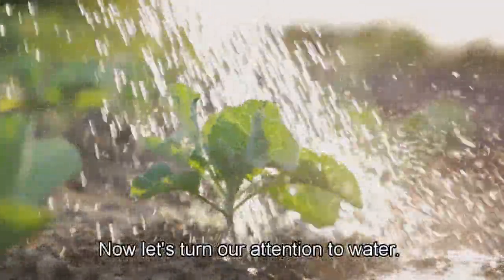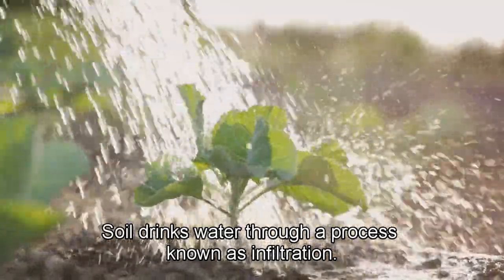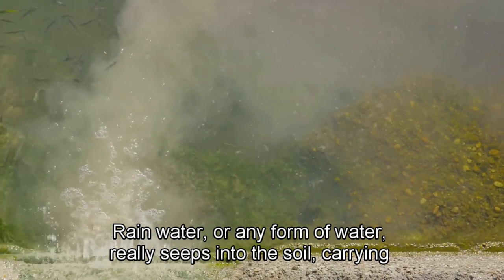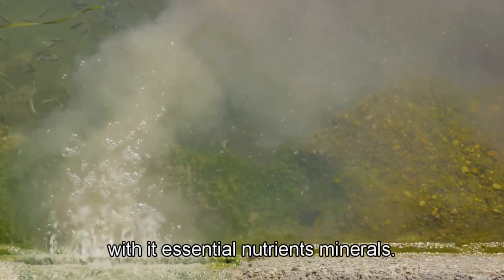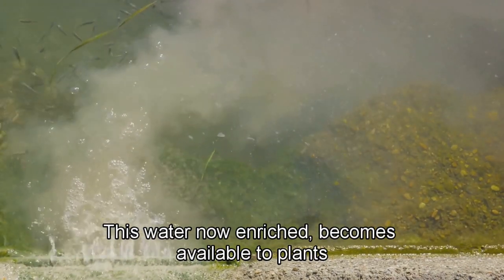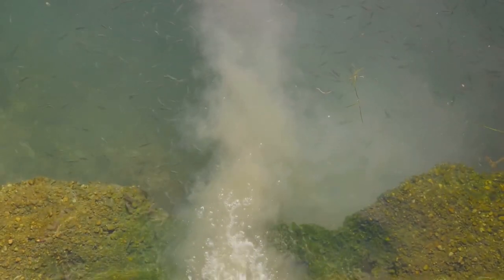Now let's turn our attention to water. Soil drinks water through a process known as infiltration. Rainwater, or any form of water really, seeps into the soil, carrying with it essential nutrients and minerals. This water, now enriched, becomes available to plants through the microbes in the soil.